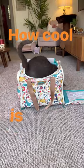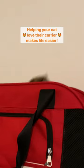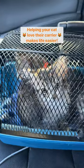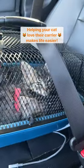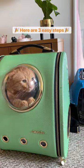How cool is this? Getting your cat to go in their carrier and to feel comfortable in there makes vet visits less stressful and can even save lives during emergencies. And there are just three easy steps to getting your cat to love their carrier.